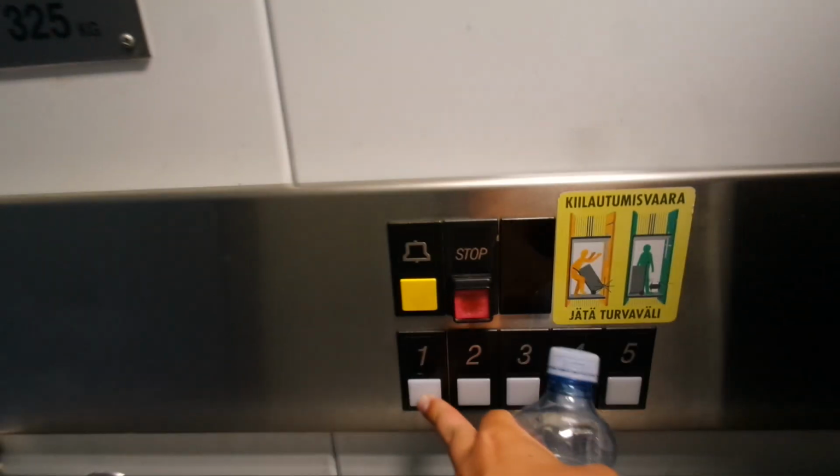Because I thought we were on the first floor. Well, the light is broken for the first one.